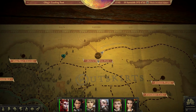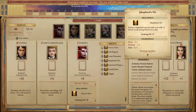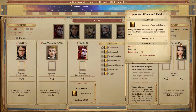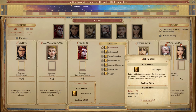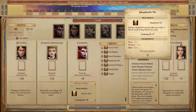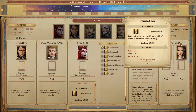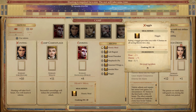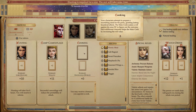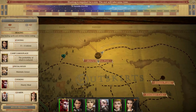So now, I mean, I'm not going to camp, but say I wanted to camp. Shepherd's pie, excellent. Oh, and they all have different effects. 4 additional hours without... Okay. Bonus movement speed. Bonus on saving throws. Temporary hit points per level. Bonus movement speed. And wait. And say I put somebody else there. Oh, okay, the recipes are shared between all of the characters. Excellent.